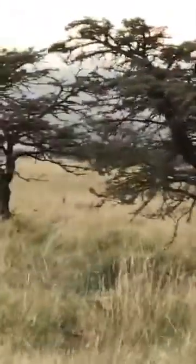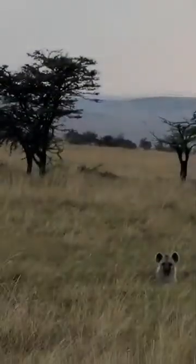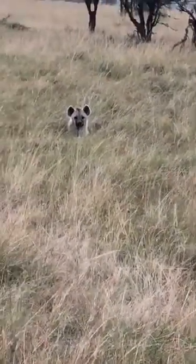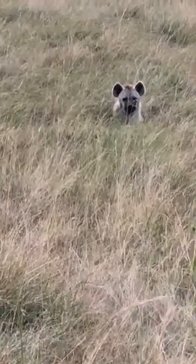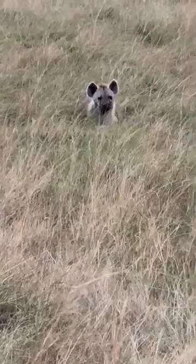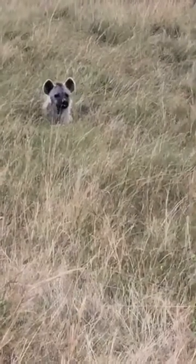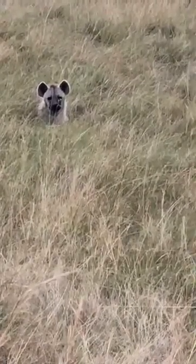There's a hyena there. So there is a hyena there. That is a hyena, a spotted hyena. It is a little bit resting. So that is a spotted hyena, resting. So it's a bit of time for this animal to rest.